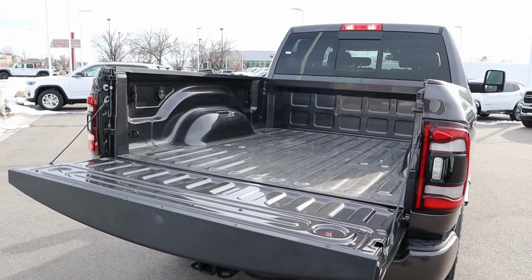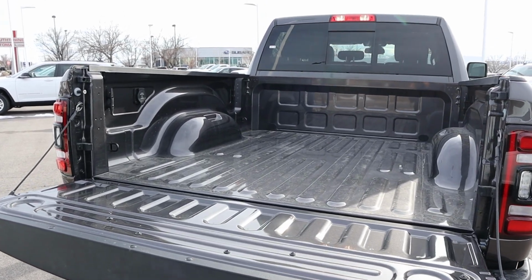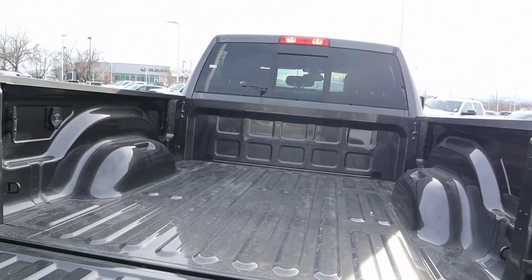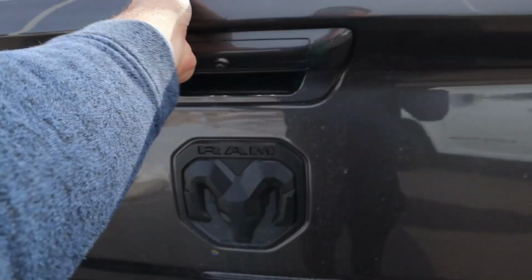So first off, this has a 6'4" box. Now, payload capacity, 2,114 pounds with this truck. You guys can see we've got our outlet here in the back. No bed liner with this one, but we do have a cargo light there at the top. And then when you're all done, just whoa.